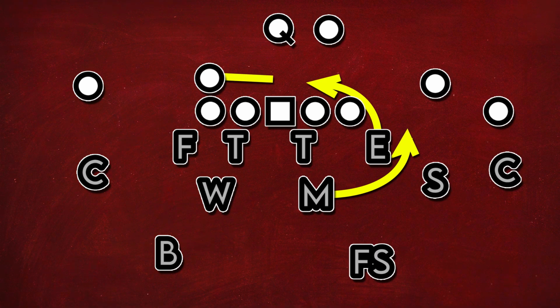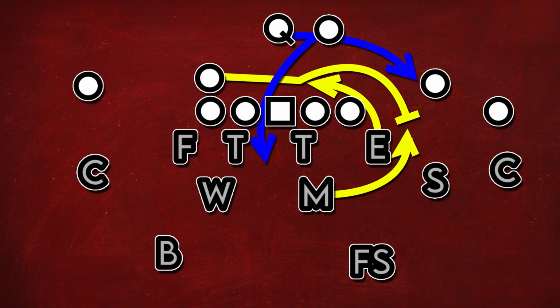The H-back would bluff blocking the defensive end, and instead block out on the exchanging linebacker. They would then run zone read option. The QB would read this end. If he does crash down, the quarterback would pull with a lead blocker ahead of him. If he stays outside, that means the offense has numbers on the front side.